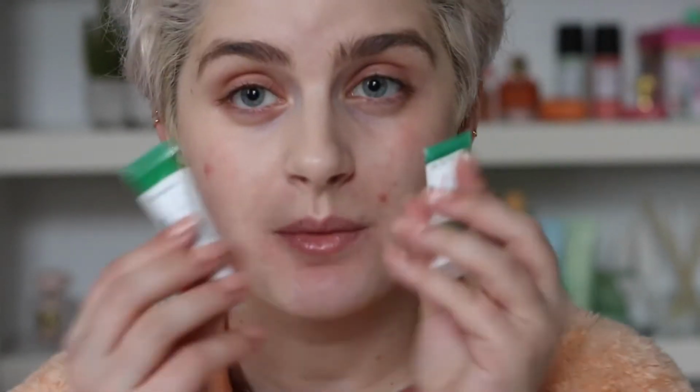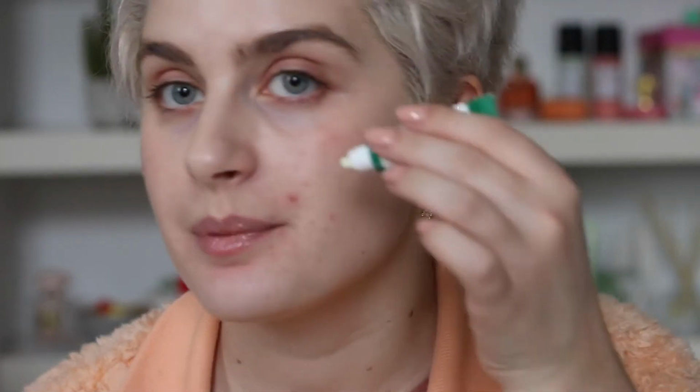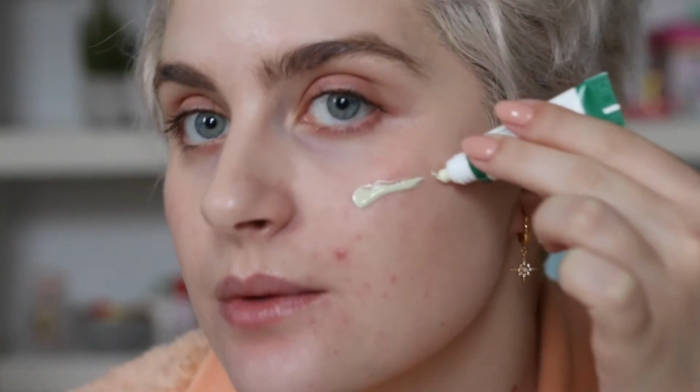After my primer, this is completely optional, but there is a product that I really like to use, and it comes in two formulas. This is the Cicapair from Dr. JART, and there's a grass cream which I find a little bit thick for me, and then the Camo drops. I really love the Camo drops, and I've applied a little bit. As you can see, I'm not as red, but my camera was not turned on. Just gonna apply a little bit here so you can see what it looks like.